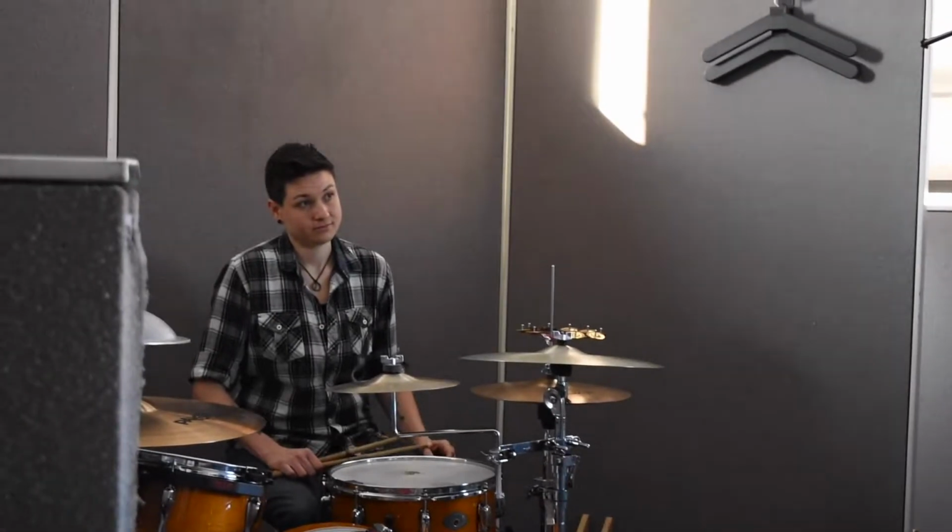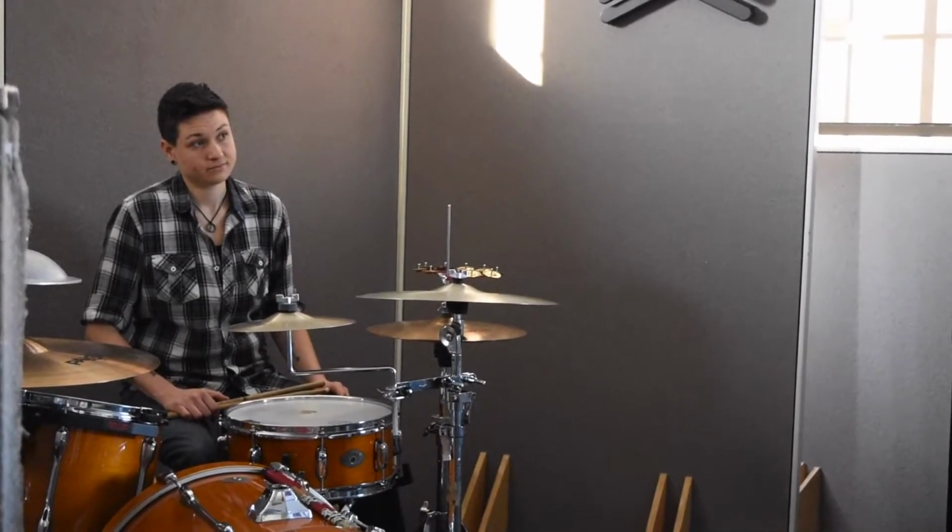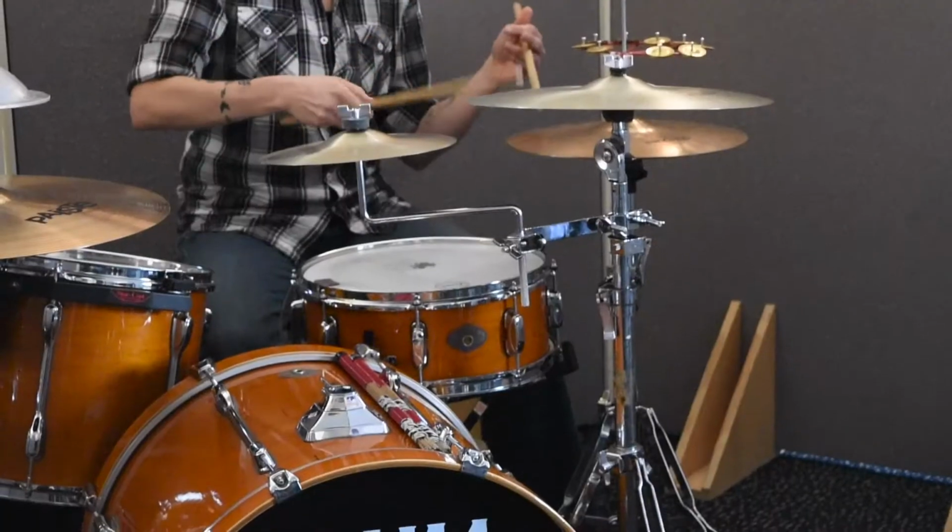What if there's some snare drum leakage into the kick drum microphone? What is going to happen to the orbit of the moon as a result of that?